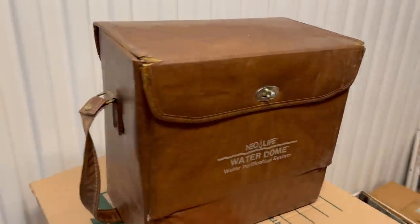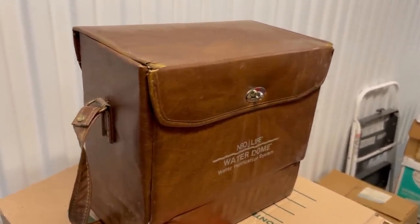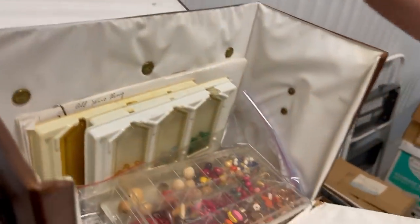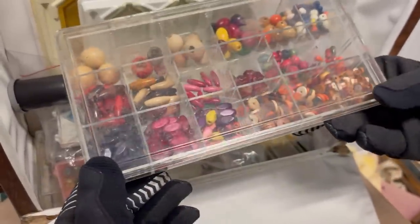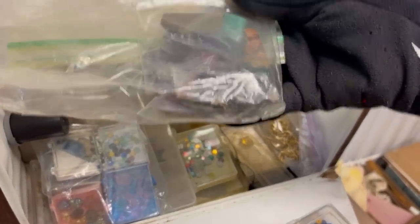Water purification system. It's going to be some vintage water purification system. I think we're going to have better technologies these days. Oh! Whoa, no water in here. I was so bummed about a water purification system. Right, but look. Oh, yes. Some vintage wood beads. More freaking stones. You've got so many stones.